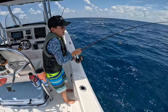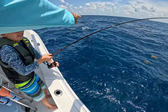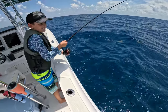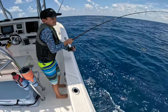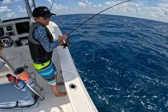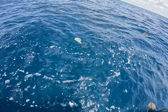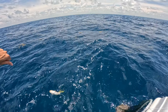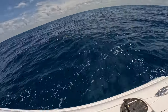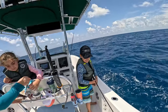Reel down. There you go. All right, keep your rod out that way a little bit. Keep it away from the motor. There you go. Oh, yeah, keep your rod out. So, yellowtail. Oh my gosh, a huge one. Hold on. 1, 2, 3. Whoa! Nice. Awesome. That's what we're here for.